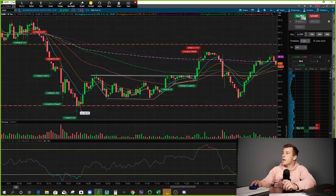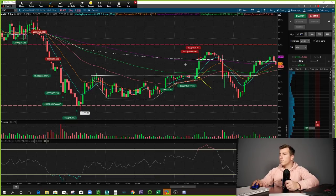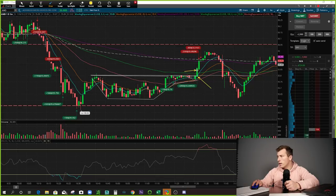And by the time I'm able to click buy, we already started breaking out. So I tried to click buy of 4,000 shares before it broke out of this move. And then by the time I was able to reduce my share count and get in the 2,900, we already started pushing up. So then I ended up getting long at 35.84, which was like right here. Right, so top of that candle.